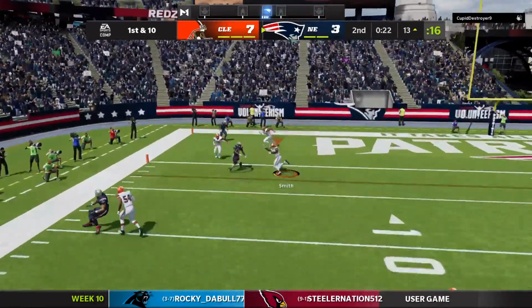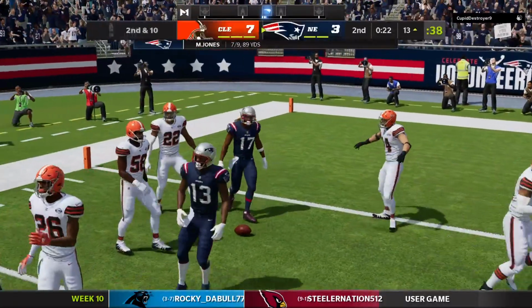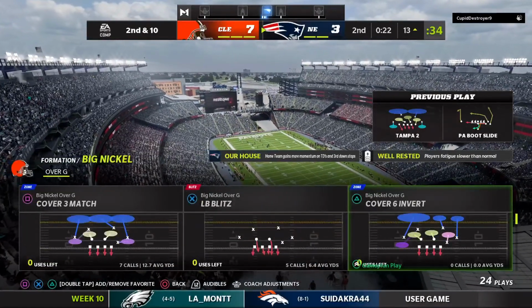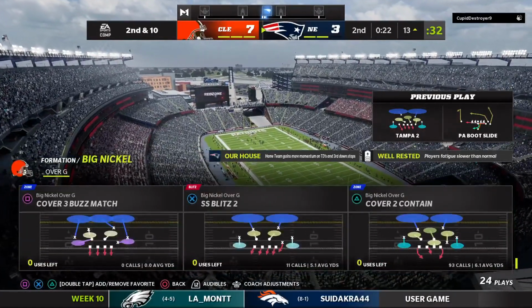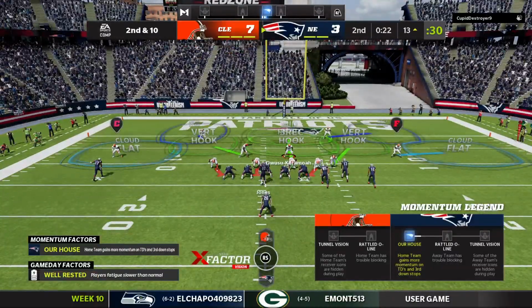Rolling to his left. And that is incomplete. Oh, the coverage a little too good there, and it's 2nd down. Well, he certainly did a nice job improvising there, extending the play, hoping someone would come open downfield, but they never did.